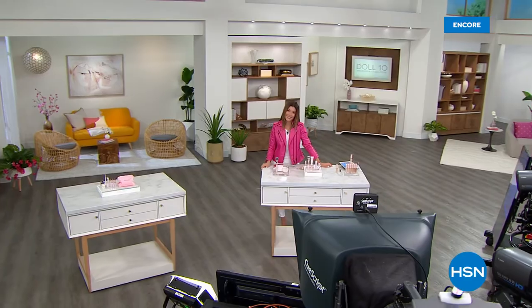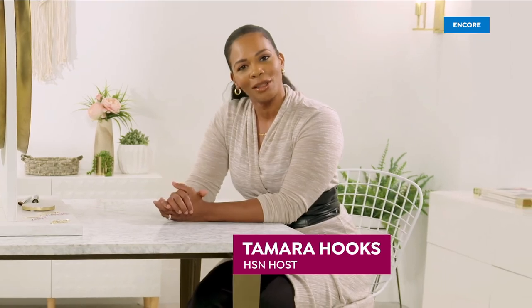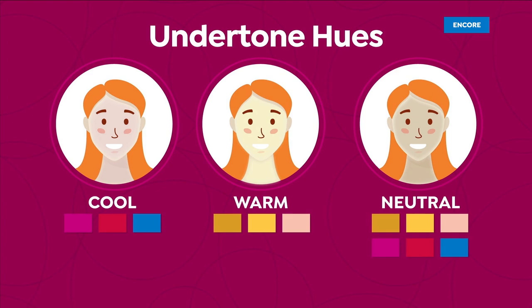Don't go away. What is your undertone? It's the shade within your skin color, the shade deep within your skin's surface. Undertones range from cool to neutral to warm. Cool undertones have pink, red, or bluish hues. Warm will be golden, yellow, or peachy. And neutral has both warm and cool hues as undertones.